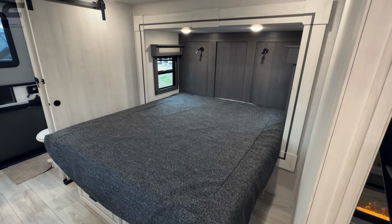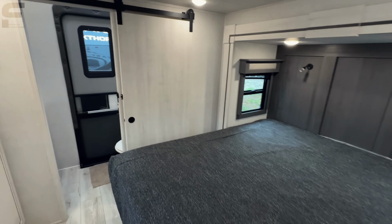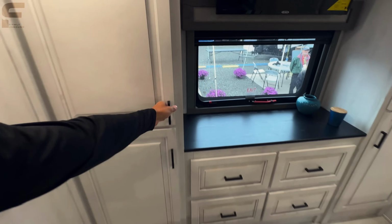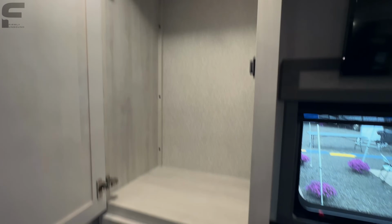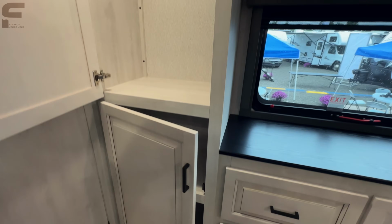This is the first 2 full bedroom fifth wheel I've seen that's coming standard with a king bed in the second bedroom. Individual reading lights over each individual there as well. Magnet to hold that door open, and this looks like a lot of storage. So you'll have these here that slide out to hang clothes on, and underneath here that's all shelving built in there. Soft close on these as well.